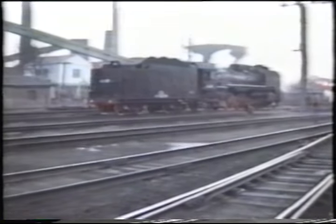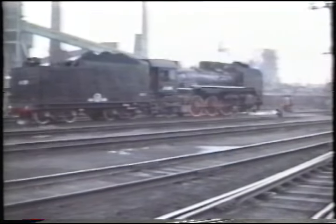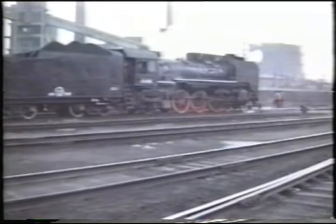The region's motive power, along with the QJs, include the RM Pacific, known as the People's Type, built for express passenger work in China during the 1950s.